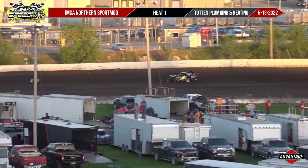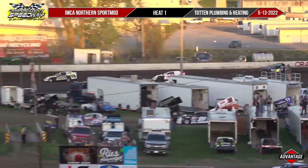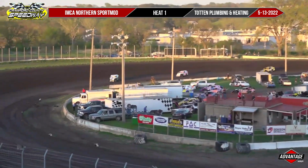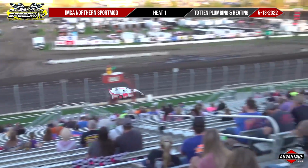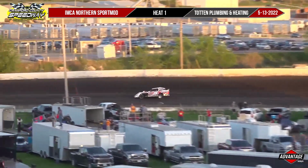Oh no, it's problems for Joe Reitz. The 1JR off the pace. The field goes by him. Can he get down into the pits? Aiden Webb finally goes by, and yes, he is now in the pits. Unfortunately done for the heat race. Hopefully we will see him back in the feature though.